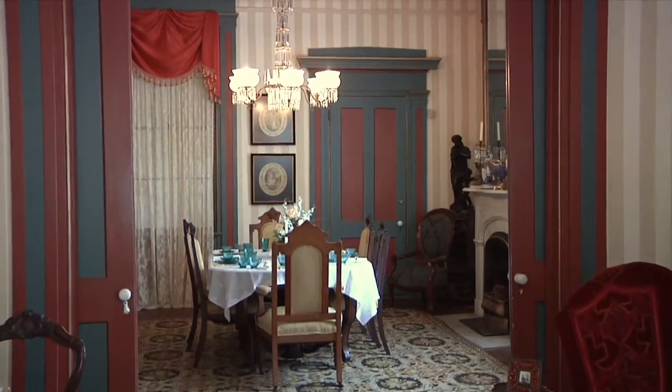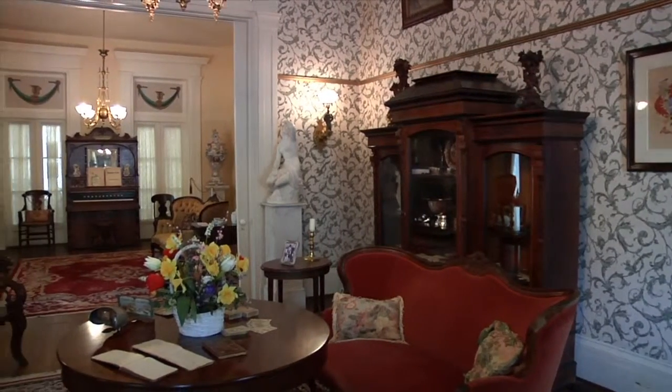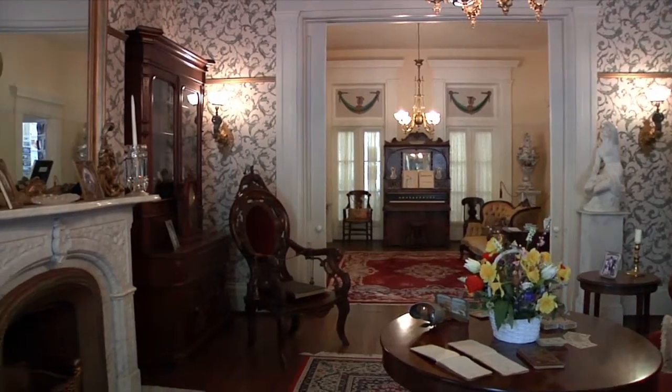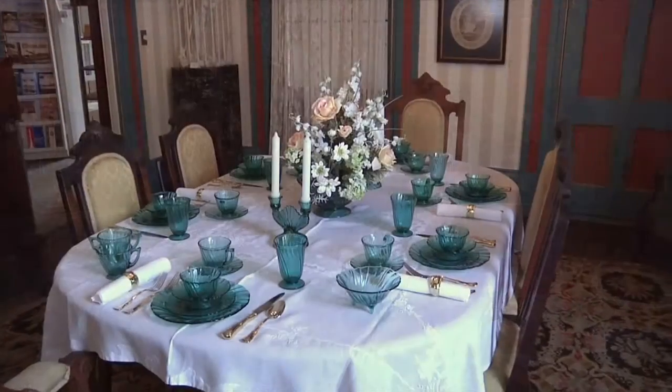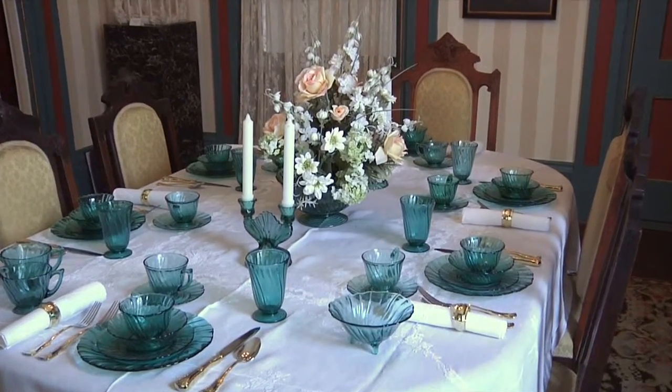A lot of people love the furniture aspect because we have a bunch of beautiful pieces in there. Anything that is not having belonged to the family is period, and it did come locally. It did come from the Cape Fear area, so we try to keep everything as close as possible.